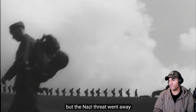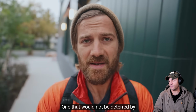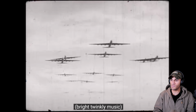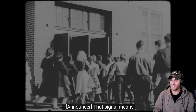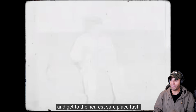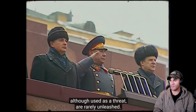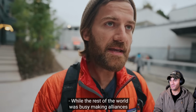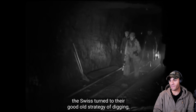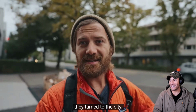But the Nazi threat went away and was replaced with a new threat, one that would not be deterred by turning your mountains into a giant fortress. It is called a Cold War because armed forces, although used as a threat, are rarely unleashed. While the rest of the world was busy making alliances and arming themselves, the Swiss turned to their good old strategy of digging. But instead of focusing on the mountains, they turned to the city.